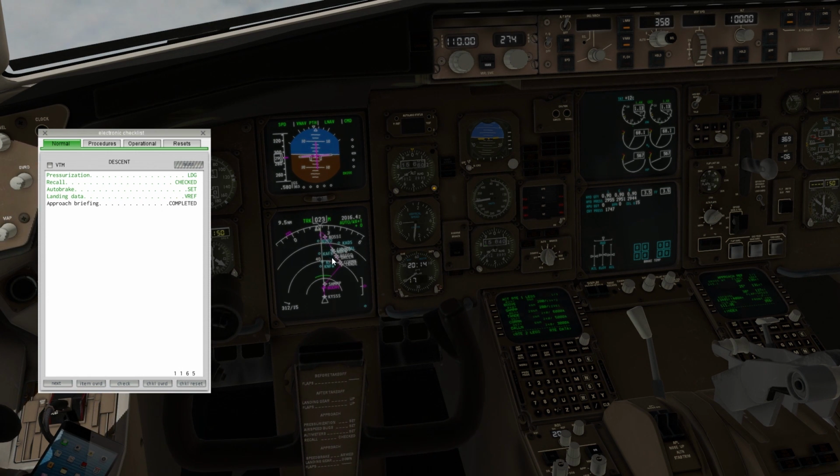If we go missed, we'll climb to 3,000 feet and we'll head out to the hold if we have to. But in this case, we don't have to really hold. We'll just climb to 3,000 feet. We'll make a left-hand turn, left downwind, and shoot the approach again.